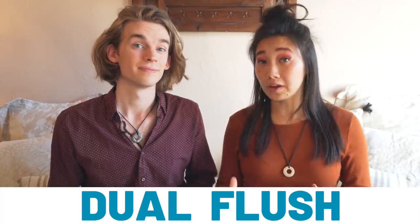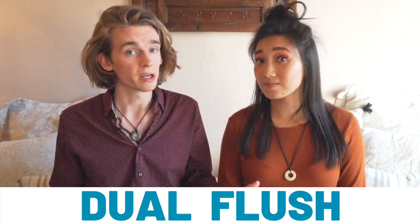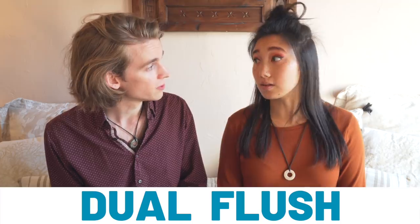Dual flush toilets. Fairly common in the UK. Have never seen these in America. I have. Oh, you have? Yeah. But it doesn't have two flushes. It just has where you can do up or down.